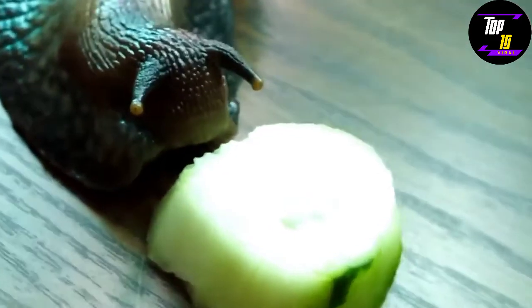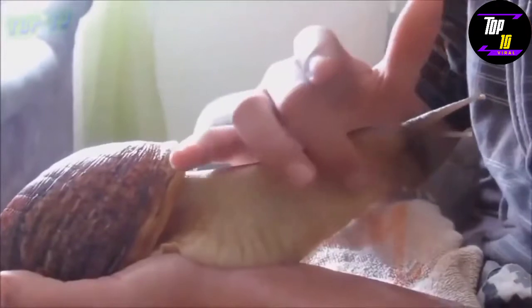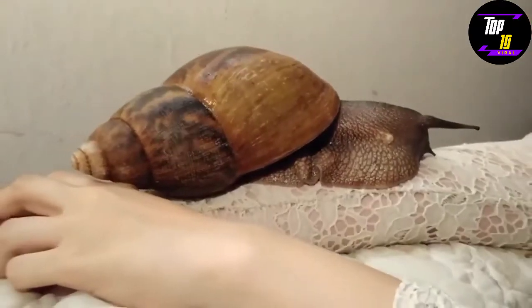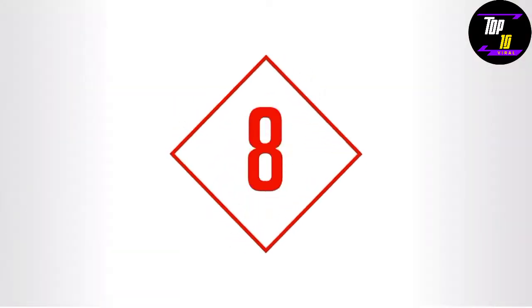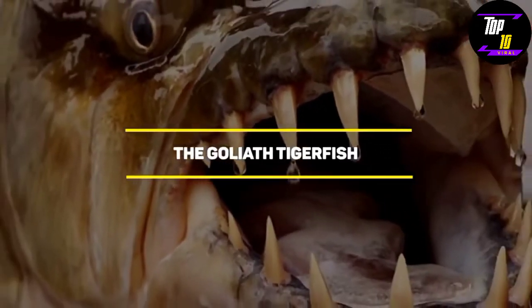However, it's not how much they can eat that you should worry about. Giant African land snails are known to carry parasites that can transmit meningitis to humans. A scary thought, especially when coupled with the fact that they are kept as pets in some parts of the world. Number 8. The Goliath Tigerfish.